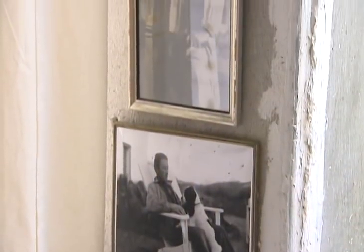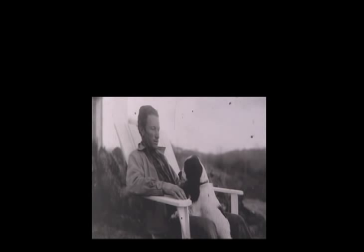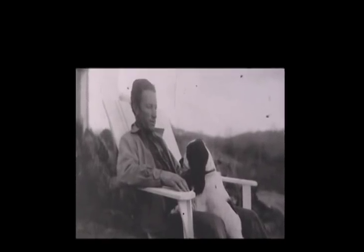On the wall you see photographs of the three most important men in his life. His father, N.C. Wyeth, Howard Pyle. The final photograph is Peter Hurd, his brother-in-law, sort of a big brother figure in his life.